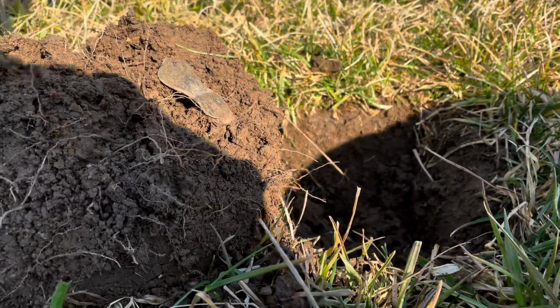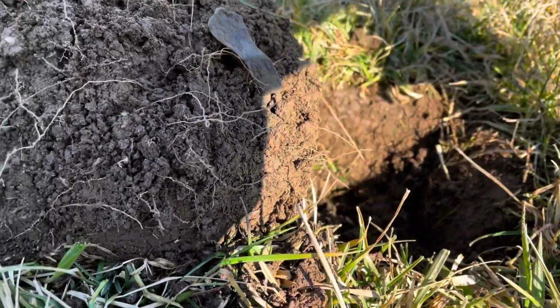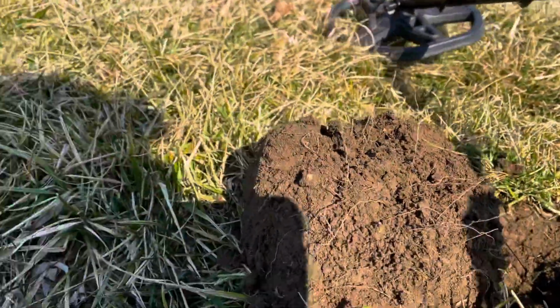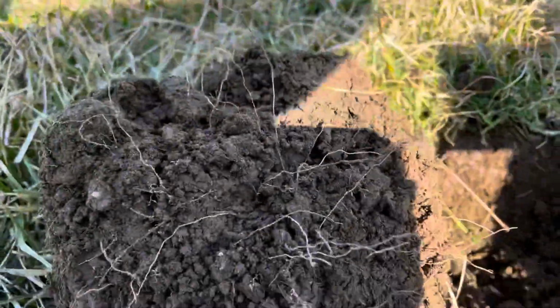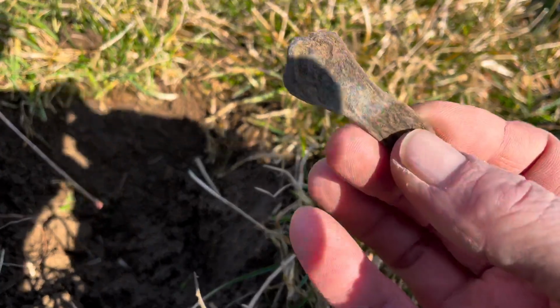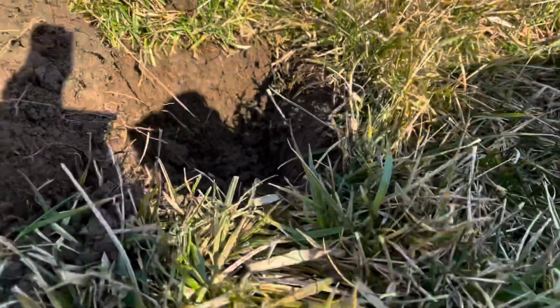Just found another target about 3 inches down. I can't remember what it was ringing up. Let me get Wanda. Okay, hold on. Solid like 73, 75 on the Garrett Ace 400. It's pretty. It's really pretty. Okay, let's keep going. I'll see ya.